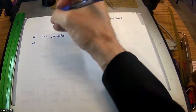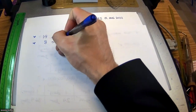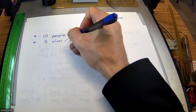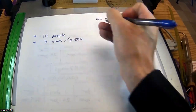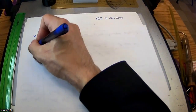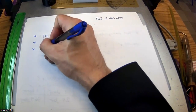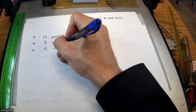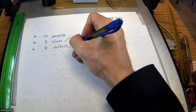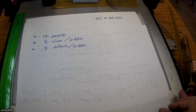How many slices per pizza? Let's say that there are 8 slices per pizza. That's a fraction, right? What else do you have to know? Cost per pizza. I'm just copying from my notes here. Let's go $9 per pizza. Is that enough information, or do you still have to know one more thing?